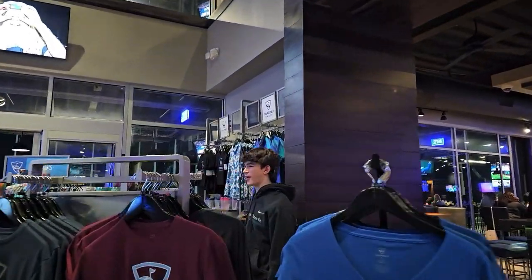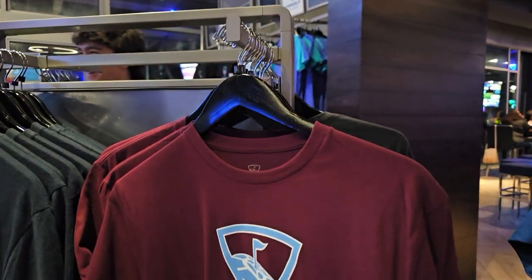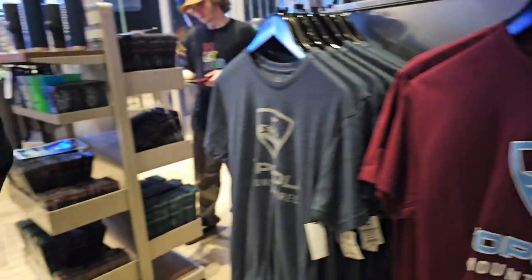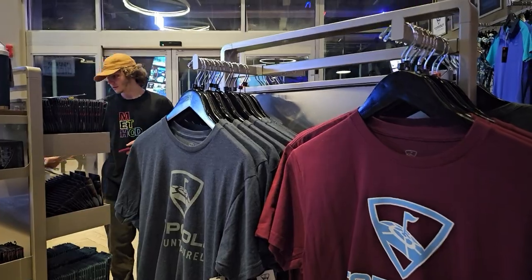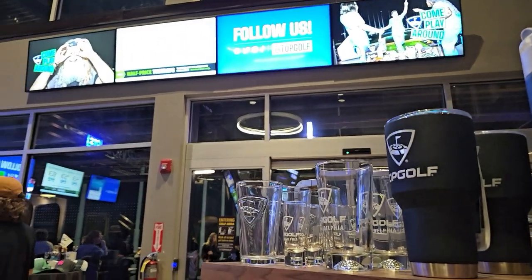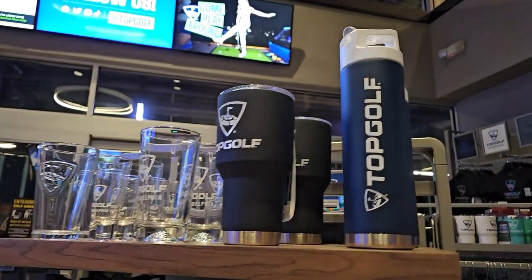You see here, they have Topgolf shirts. The shirt is $24 for this Topgolf shirt. If you're having a good time, if you want anything from Topgolf, they also have cups and stuff. If you want any cups, you see here. This is where they have cups and stuff.